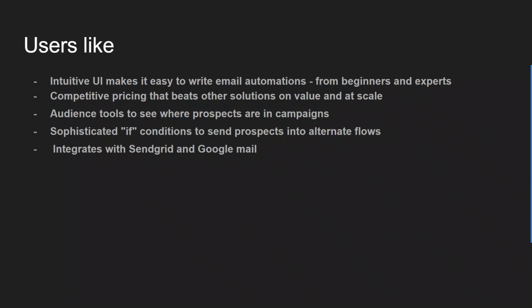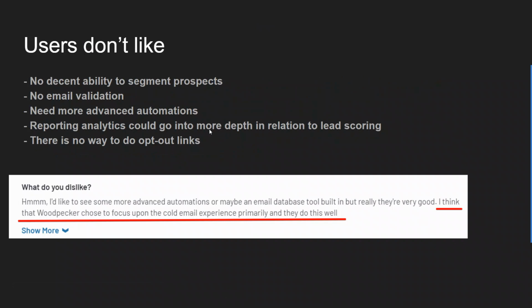The pricing is, of course, not as high as many other tools. You can see where the prospects are in campaigns, the if conditions, people like that as well, and it integrates with SendGrid. Those were the main points covered in the reviews.